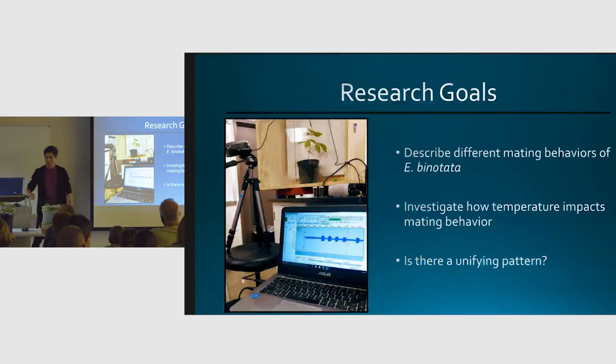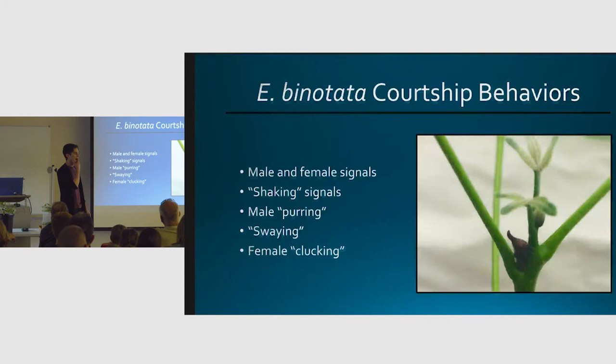So some of the courtship behaviors that I see are right here. Some of them are vibrational, like the male and female signals, the male purring, the female clucking. Those are going to be those vibrations that we hear. But some of them could be visual, like maybe the shaking or the swaying. Or the swaying also could be tactile, so they're touching each other and communicating with touch. Or maybe some of them are both. It's really fun and cool because we don't really know, and it's really cool to try to figure that out.